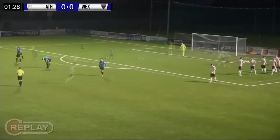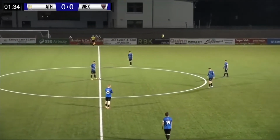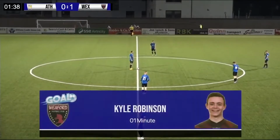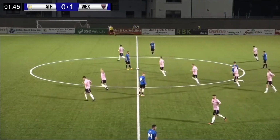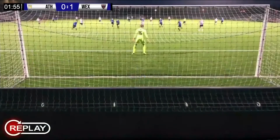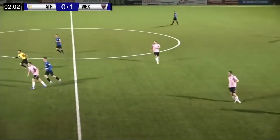So Wexford taking their time with the celebrations, and I think it's Kyle Robinson who came through, and if it is, he's, it's 16 actually. Jack Moylan, Jack Moylan, I think. You know, the game hasn't settled down, and they caught Athlone with a sucker punch. Yeah, and I suppose we always say the one thing with an early goal is you've lots of time.